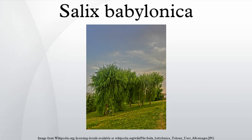Description: Salix babylonica is a medium to large-sized deciduous tree, growing up to 20–25 m tall. It grows rapidly, but has a short lifespan, between 40 to 75 years. The shoots are yellowish-brown, with small buds.